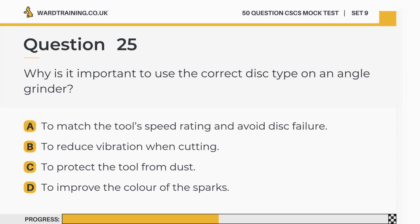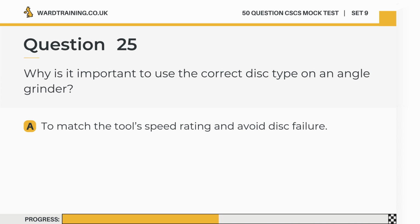The correct answer is A. To match the tool's speed rating and avoid disc failure.